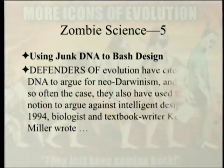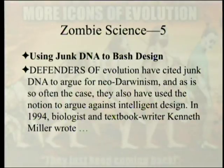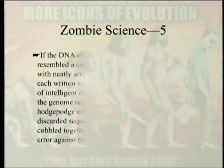Using junk DNA to bash design. Defenders of evolution have cited junk DNA to argue for neo-Darwinism, and as is so often the case, they have often used the notion to argue against intelligent design. In 1994, biologist and textbook writer Kenneth Miller, I won't bore you with what he had to say, you can make it up yourself pretty easily.